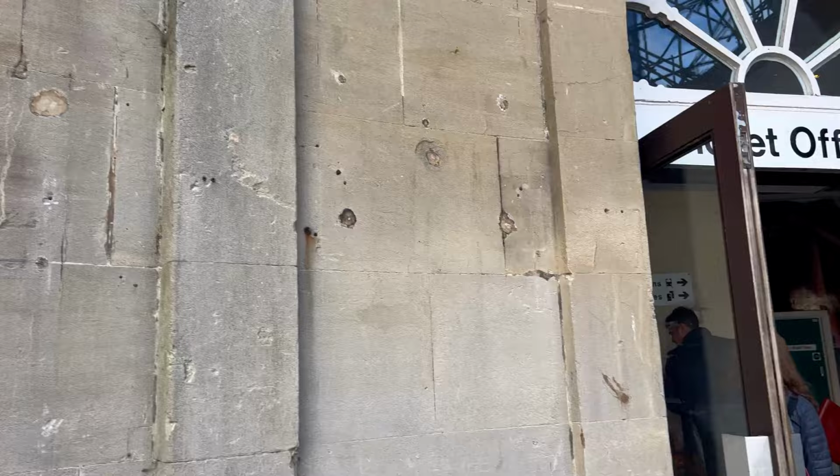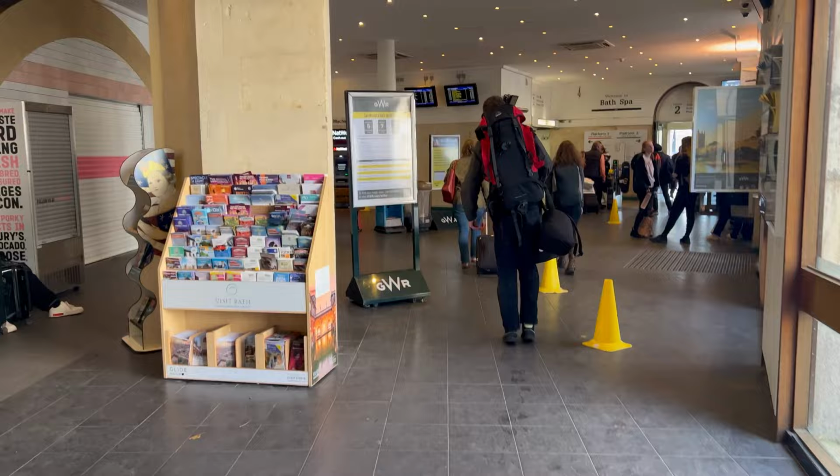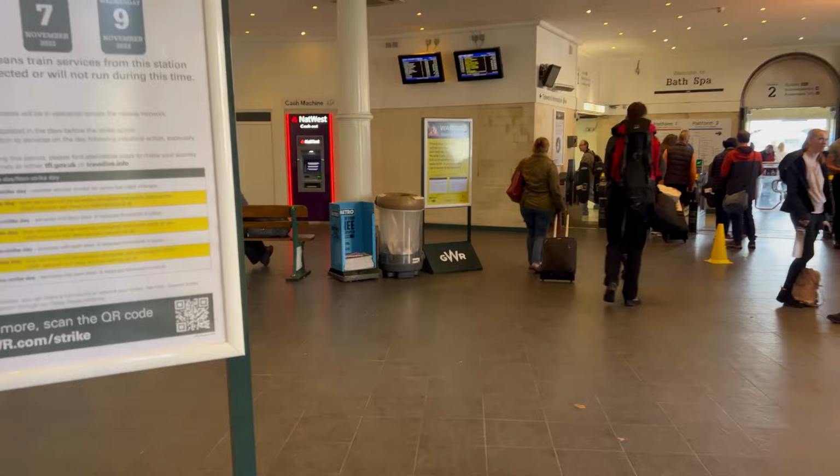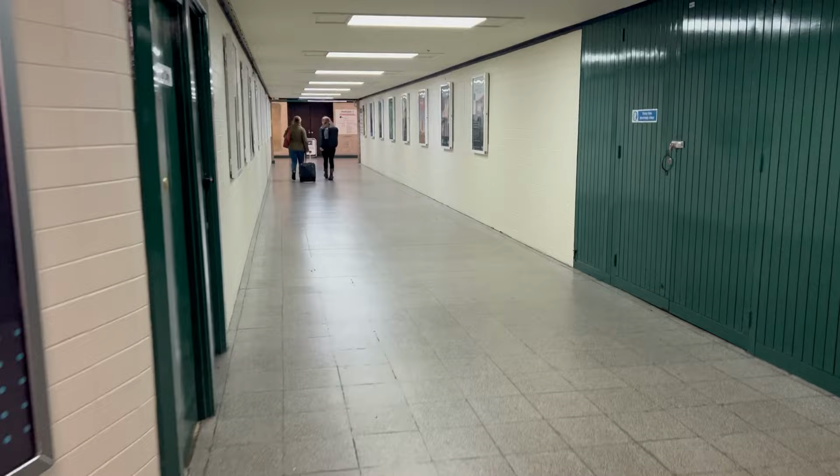So yeah, we're past this, we now need to go through the ticket office. Our ticket office is there, and head up to the platform. There are some self-serve kiosks there as well, and a cash machine. So all pretty good stuff, all very simple. Here we go, we need to head onto platform one to Bristol Temple Meads.